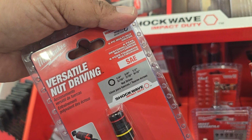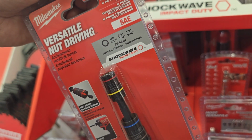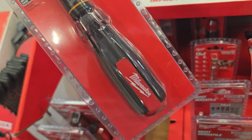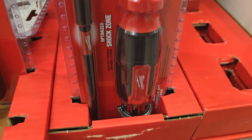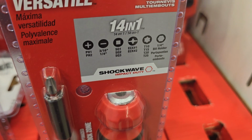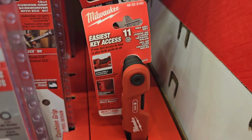You got a nut driver there and a whole bunch of bits or sockets, and it is compatible with your impact driver. So you guys do see that picture. You got a 14-in-1. Got some stars, some hex, flathead, some Phillips. All the bits are stored in the handle. And yep, right there. And then you got the hex key set.